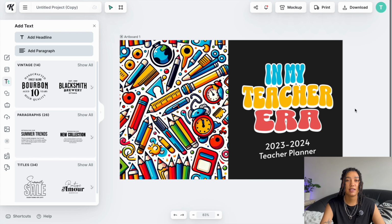Okay, so this is what I ended up coming up with for my second design. I wanted to make it a little bit less feminine and a little bit more gender neutral. So I decided to go with some primary colors and some fun fonts. And I also decided to make the cover of the planner look a little bit different than the back cover of the planner. I think that makes the design really interesting and I really like it.